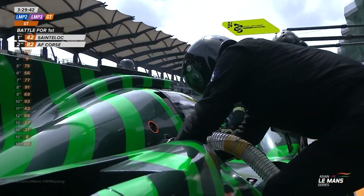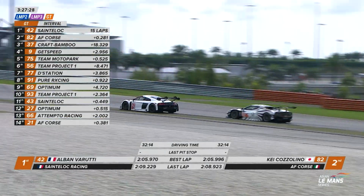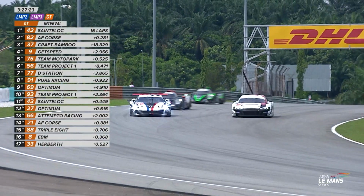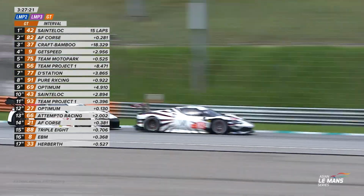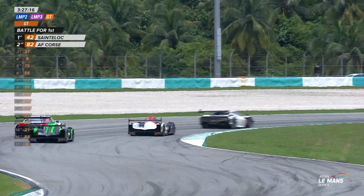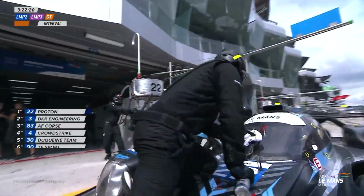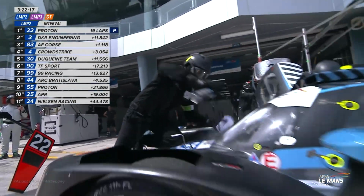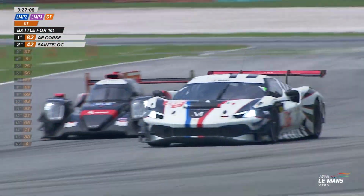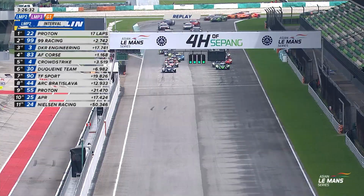the car to Paul Chatin, as meanwhile in the lead of GT, finally Kei Cozzolino on to terms with Alban Veruti. A stellar run from the bronze-ranked French driver, but the Japanese driver would not be denied this time, and through swept the 82 car to lead. Pit stop cycle again for LMP2, 22 car on pit lane, as Cozzolino looked to make good his escape. Gold-rated driver, though, would have to hand over to Charles-Henri Sommery.